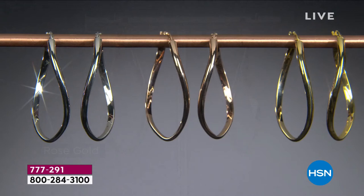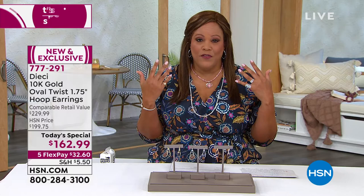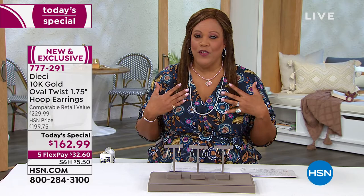And what I love is they're not too heavy. They have some weight to them, but they're not heavy. I cannot wear heavy earrings because I have thin earlobes. These fit perfectly. They're 1 3/4 inch in the length, and $32 to get home today. I think that is a phenomenal value because the retail value on these earrings is $230, and we have it for $162. That's like $70 off. So look at how beautiful they are. They're just absolutely stunning. I think they go back with everything, whether you're wearing opal, tanzanite, turquoise, diamonds, it doesn't matter.